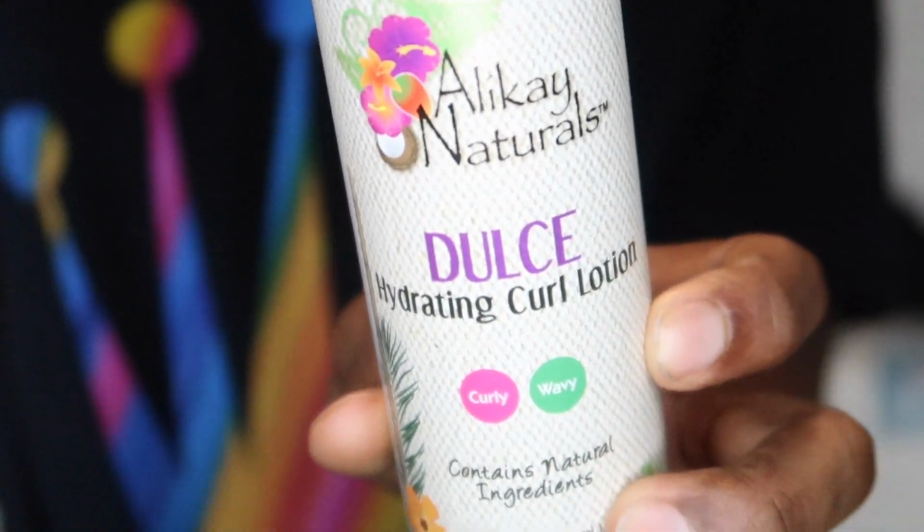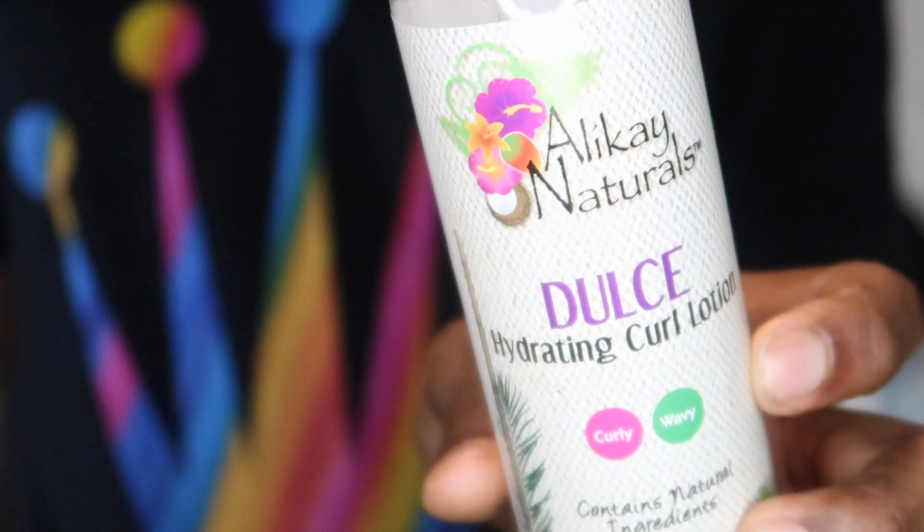The next category is the best moisturizer, and the best moisturizer of 2018 in my opinion is the Dulce Hydrating Curl Lotion from Alikay Naturals. This stuff right here, the most moisturizing product I've probably ever tried. Feels so good going on my hair, man. I use it on my hair while my hair is soaking wet in the shower, and I just love it. So I use leave-in, then I use this, and then I use my gel, and I just love it.